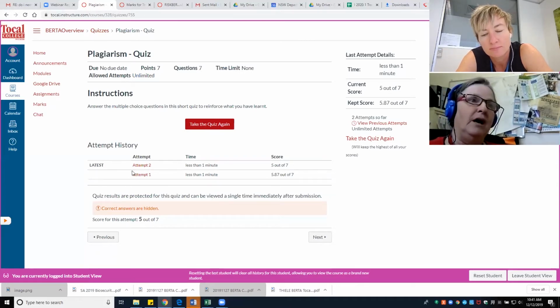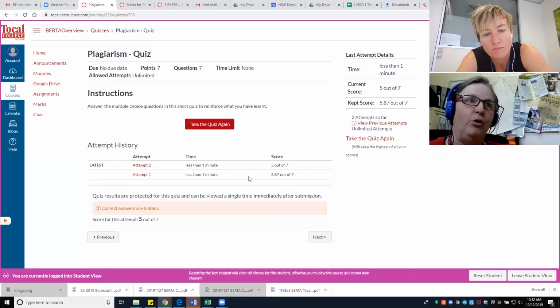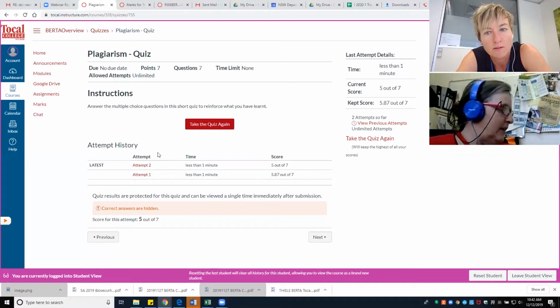And so if you want to see whether you've already used up your attempts, you can go in there and you can also see which mark it has saved for you. So that's for all quizzes. You can go back into the quiz and have a look at your attempts and at what score you achieved. Okay, so that's that.